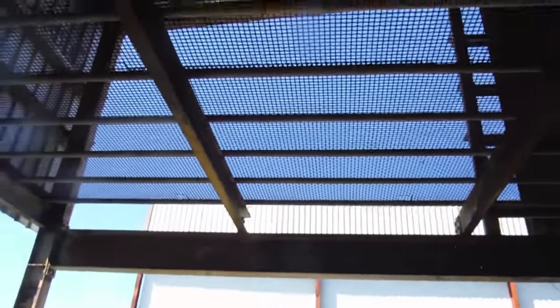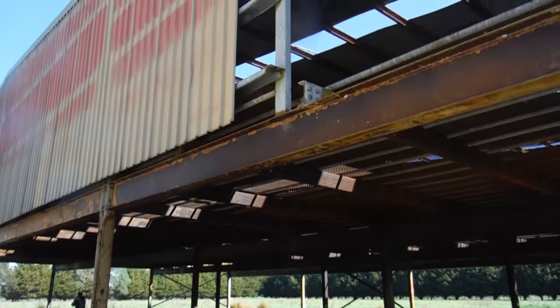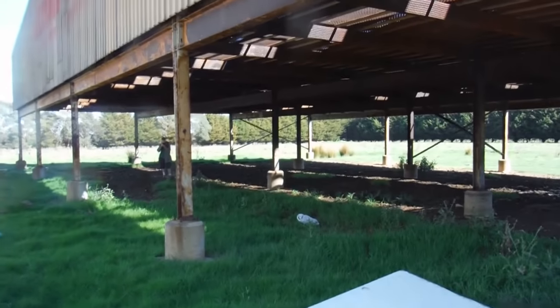Whoa, look. I don't know if there's even a way to get up onto the second level. Because look, there's like an entrance there, but you've got to be like a ninja to get up. I don't know how the heck they got the stock up there. Maybe they had a ramp or something. I don't know. There's like an attempted ramp here, but yeah, so that's pretty cool.